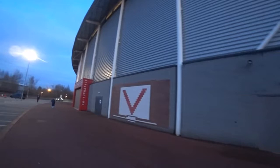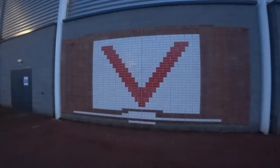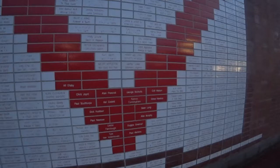Oh yeah, there's a Hall of Fame wall with some of the legendary players, such as Kieran Cunningham, obviously. You see the statue. Sean Long. Vince Karalius. Those who don't know, Vince Karalius is a legendary St. Helens player who used to also play for Widnes. Whenever St. Helens and Widnes play each other, the Vince Karalius Cup is often up for grabs as well. Yeah, so there's a few names.